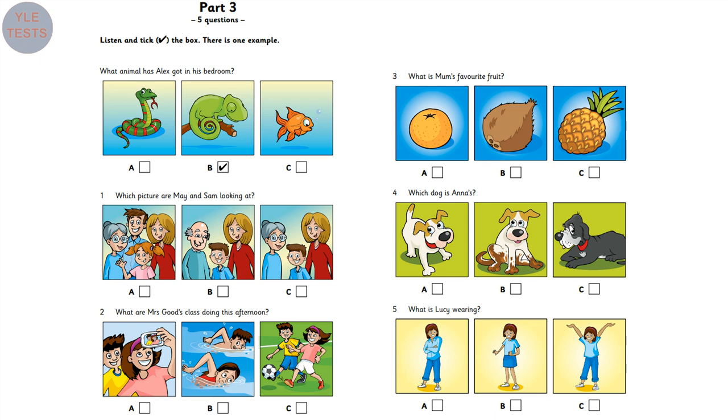What animal has Alex got in his bedroom? Mom, Alex has got an animal in his bedroom. What is it? A fish? No, a lizard. Can I have one? Okay, but please don't ask for a snake.